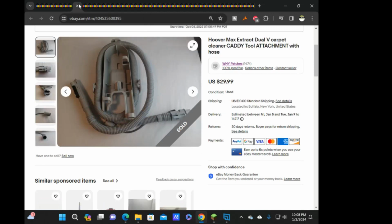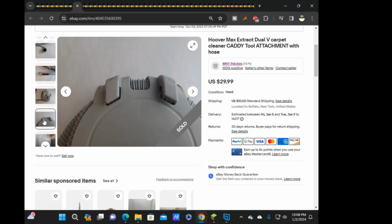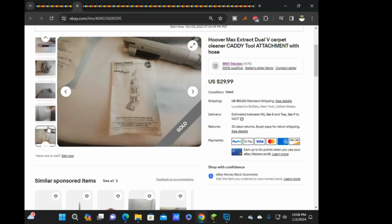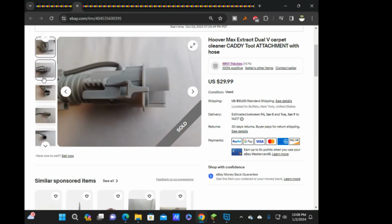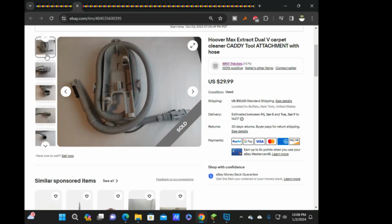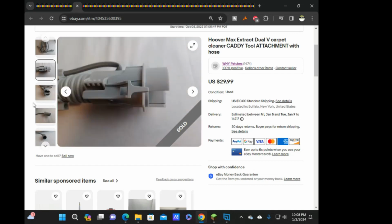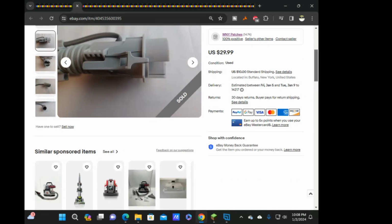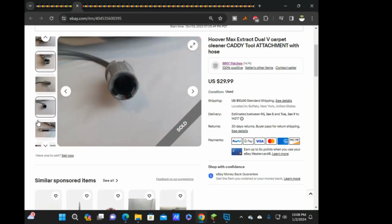Next is this little Hoover Max Extract Dual 5 carpet cleaner caddy thingy. I found it in a dumpster, and I just grabbed it because I saw it had a little piece of wire. I figured I could at minimum scrap that tiny piece if I couldn't figure out what the hell this was. But luckily, with enough Google searching, I was able to figure out what it was.